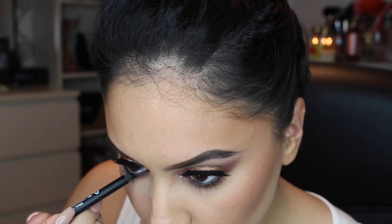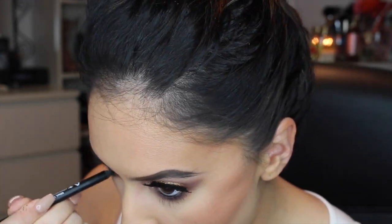Now I'm using the Sephora Perfect Nude Lip Gloss that I've been raving about. It is the perfect shiny lip gloss. I'm almost done. I literally use it every day, and then I'm reapplying that black liner by Prestige.